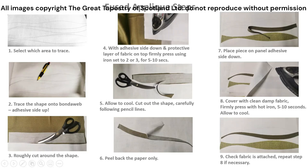And then number 7, you're putting your piece of tweed with the adhesive that is now on it, adhesive side down, onto your linen back cloth, and your tweed piece is on top and the adhesive's now in the middle. And then I cover it. You can cover it with a clean tea towel or just another piece of fabric. Say, a clean damp fabric, that's in the instructions that the manufacturer provides. I just sprayed this fabric with a water spray just quickly before I ironed it, and that was enough.